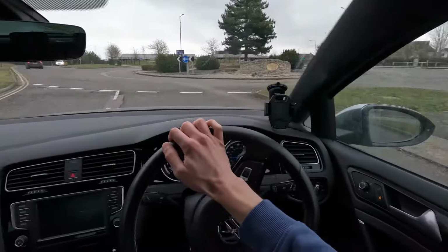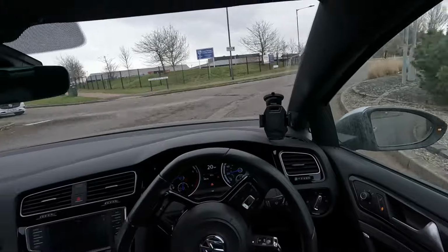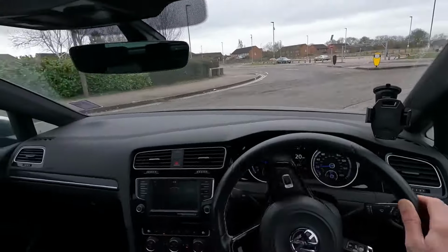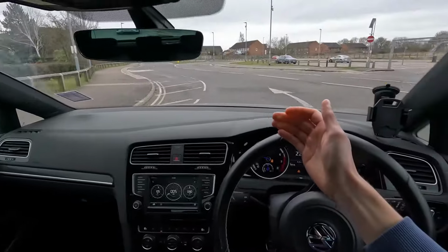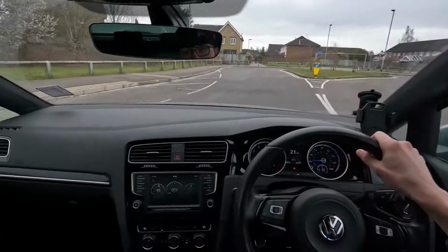Yeah, that's my thoughts. But let's head in the TCR and do a little back-to-back. And I've got a feeling it's probably going to rain. But hey, that's what happens in the UK. So that's the downsides a little bit to front wheel drive. But let's hop in the TCR.